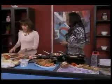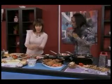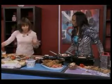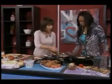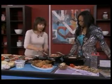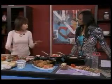Fajitas are fun for the kids. They love it. They can hold it. You can chop them up so they've got little pieces. So again, take a look. That's typical, and then take a look at what we're going to do here. So all I've done is I've sautéed some red onions, some onions, red bell peppers, a little bit of garlic, and again, you've got to pick and choose what the kids like. Maybe they like green peppers. That's okay. Then I can either take a white or a whole wheat tortilla.